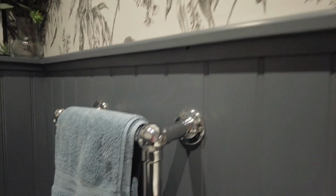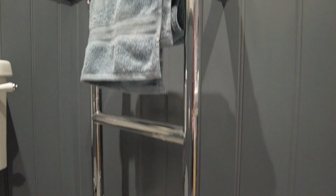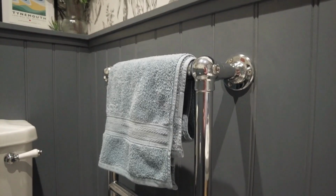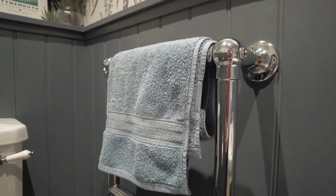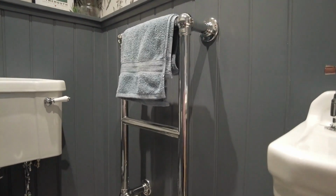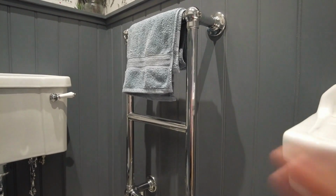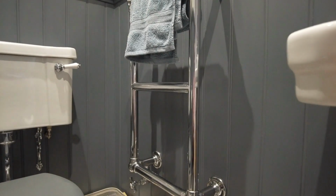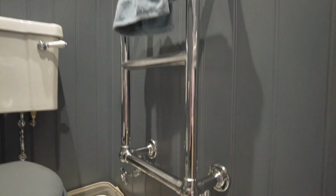From the mirror and the sink, we've got the towel rail. Now, I don't know if this was part of the set that Darren managed to get from his client, but it is still of that era. It might be a little bit later, I'm not too sure, but I just thought it went absolutely amazingly in this room. I didn't want a modern towel rail, obviously, because it wouldn't fit with the rest of the room. I think this must have come afterwards, because I think I pleaded for something in this kind of keeping.